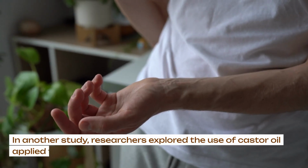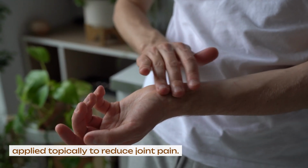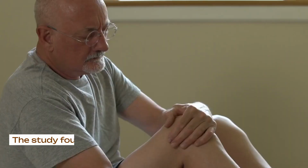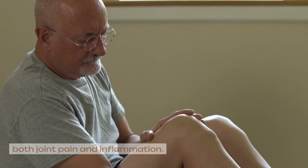In another study, researchers explored the use of castor oil applied topically to reduce joint pain. Participants massaged castor oil onto their skin above sore knees once a day for 2 weeks. The study found that castor oil was effective in reducing both joint pain and inflammation.